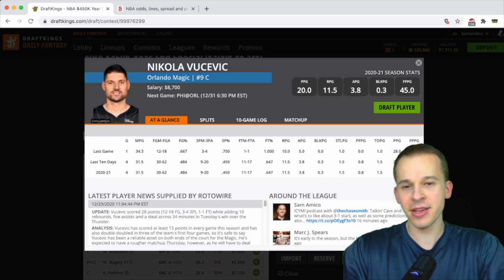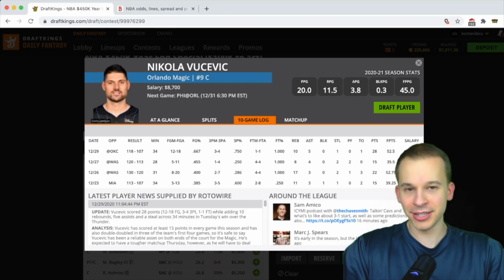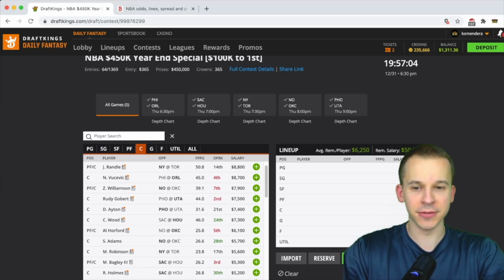Vucevic at 8.7 is a decent option. Price is coming up a bit. The only worry I have is that I don't like targeting centers against Embiid because there's just foul trouble risk. You could argue there's foul trouble risk on both sides. So that's my only hesitation with these 2 centers in Embiid and Vucevic. Still a fair play for sure, but I'm not going to prioritize Vucevic.